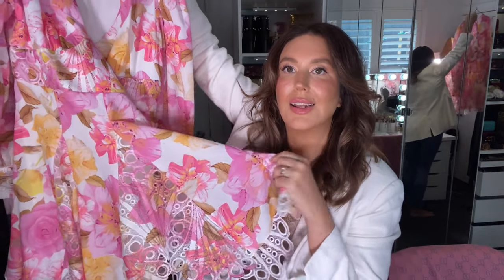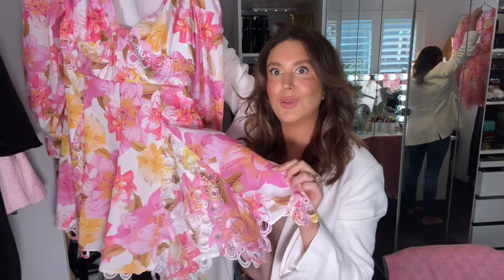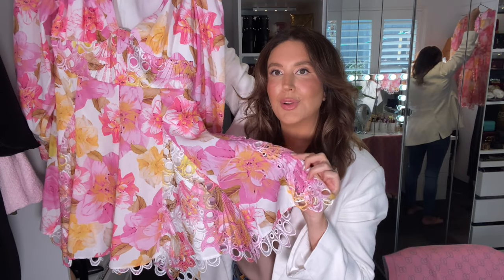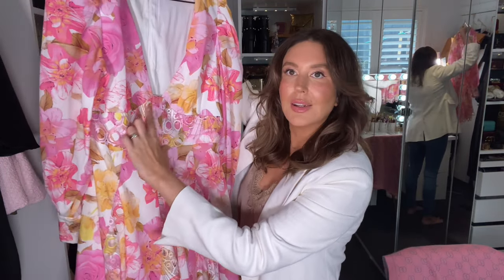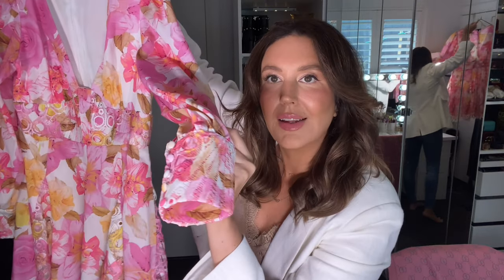If you guys have followed me for a long time, you know that I love floral dresses, and this dress is gorgeous. Now, if you can see that lace detail there, this goes all the way around the skirt. It's a really full skirt too, which is just so beautiful. And then it's also in the waistband and around the cuffs as well.